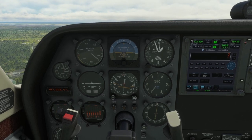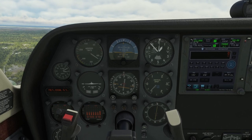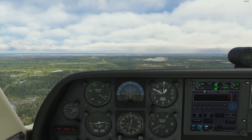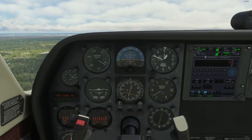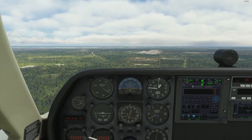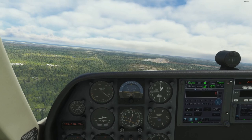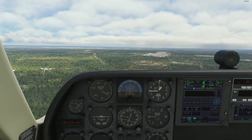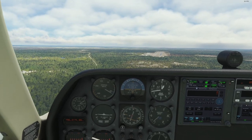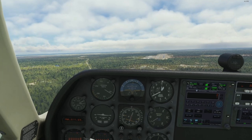Now I'm faster. Yeah, it now shows correctly, roughly. Let's see. Okay, I see the runway. So let's transition to visual. Stennis International, Oscar Kilo Golf Charlie Romeo, 3 mile final runway 18, full stop landing, Stennis.